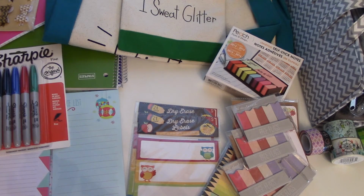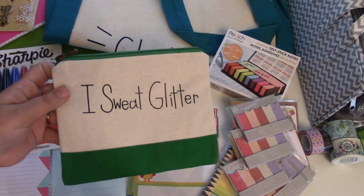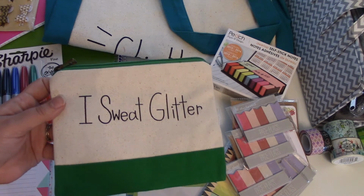If you know someone that actually does this stuff, it'd be a cool idea to go in with someone on some of it. Because some of this stuff, there's so much of it that there's plenty to go around. And I actually bought a couple of these for my planner buddies, and they were actually like 60% off.